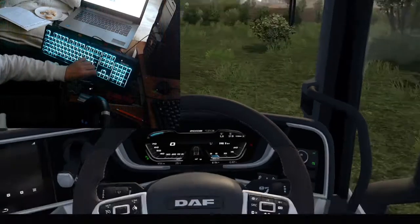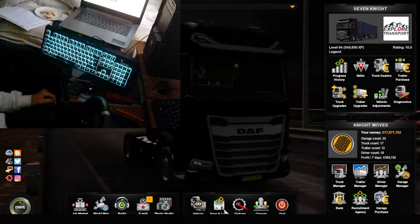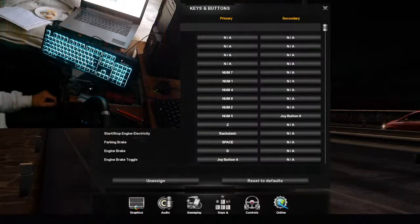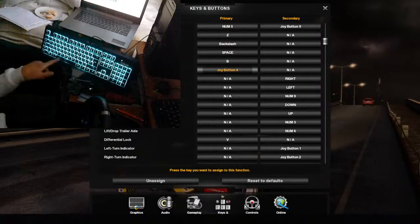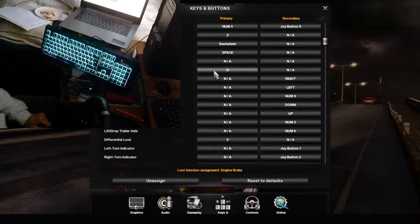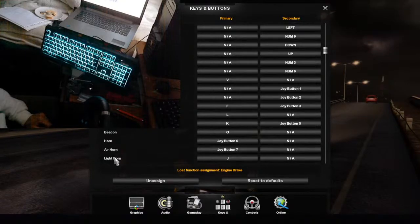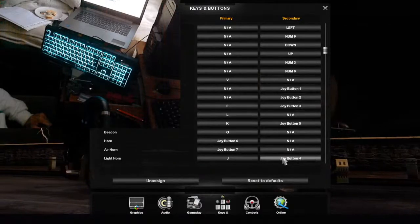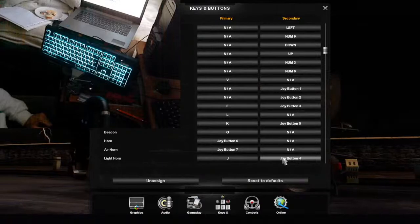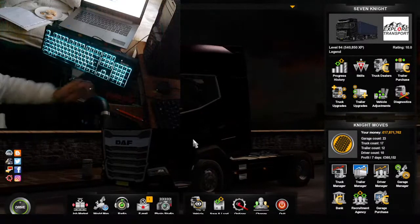What I've also done as well is I've got my flappies here. I shall change that back. Exhaust brake toggle. So I set that to B. And then light horn. Where's my light horn? There. So if I want to flash, I can flash people quite nicely now by using that or my high beams. There.